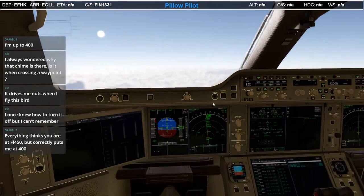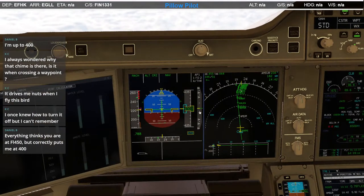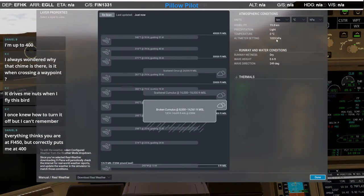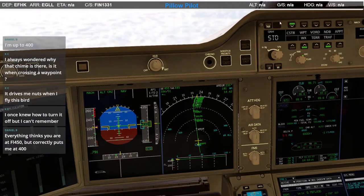Everything thinks you're at 450. It does, doesn't it? If I go QNH 1013 though, look. We are indeed 430. Just want to check that. I think my weather might be incorrect. I wonder why it thinks I'm at 450. That would make sense, though.